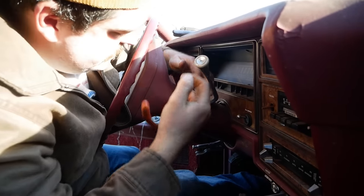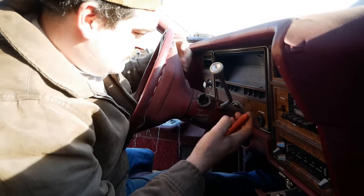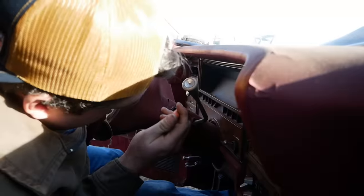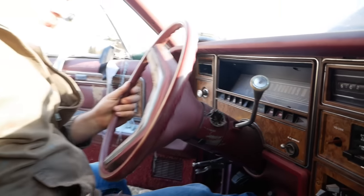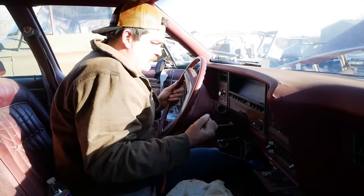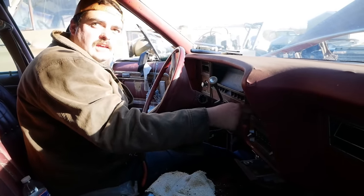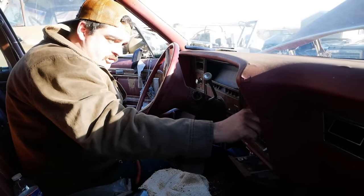ignition switch here. They really didn't know what they were doing. Oh my. And there's something to grab here, I think. I don't really know how to get this thing to crank, to be honest with you. It appears to be in the on position because the steering wheel's turning, right? And I can shift it. Okay, yeah, so it is in the on position. The radio came on. We got tunes?